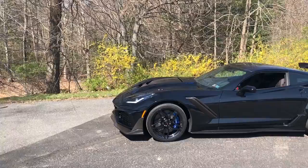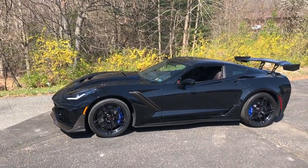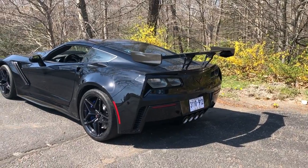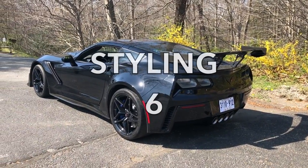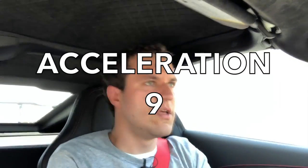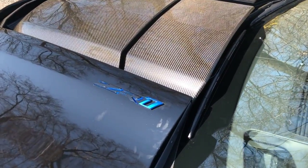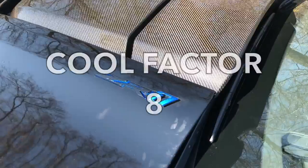Starting with the weekend categories and styling, the ZR1 looks cool, but the Corvette design is a little familiar, and I've always felt the C7 was a little too much of a simple evolution of the C6, and it gets a 6 out of 10. Acceleration, it does 0 to 60 in 3 seconds, so it gets a 9 out of 10. Handling is very sharp, and it easily earns an 8 out of 10. Cool factor is high, as this is the hottest new Corvette, and everyone's very excited about it right now, and it gets an 8 out of 10.